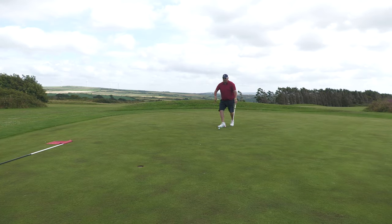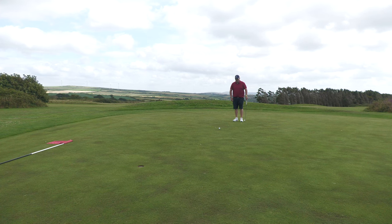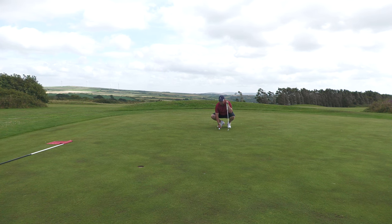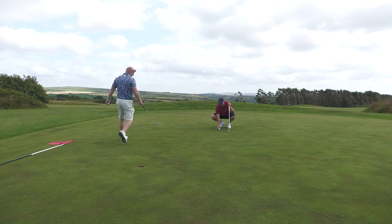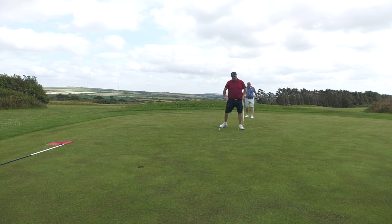About 12, 14 feet. About that, yeah. Off your left? Off the left, you reckon? No, Neil's looking at it thinking it's right to left. See, he's thinking it's left to right. I'm sure it's going to peel off about midway. It's going to take a little bit to the left. Well, we'll find out. Just the line of the land, but we'll try.